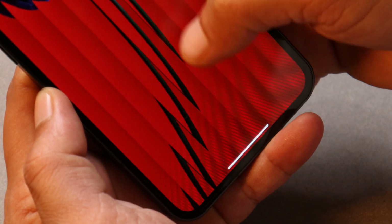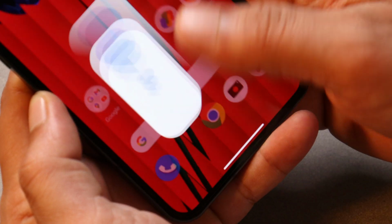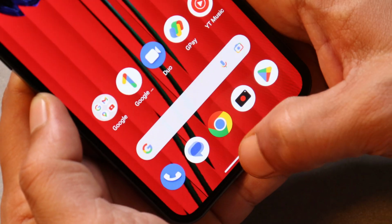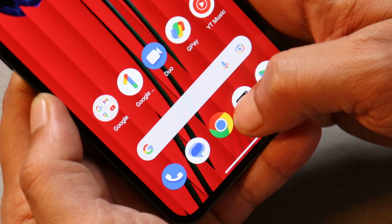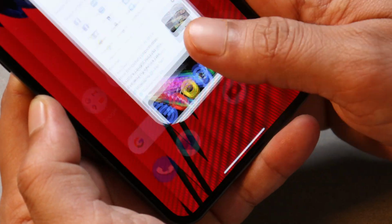So the Nothing team is rolling out a new update for the Nothing Phone 1, which is the NothingOS 1.1.6 version. It's not a major update, but with the minor update size, they have made a few changes which we'll talk about in this video. So without wasting any more time, let's get started.